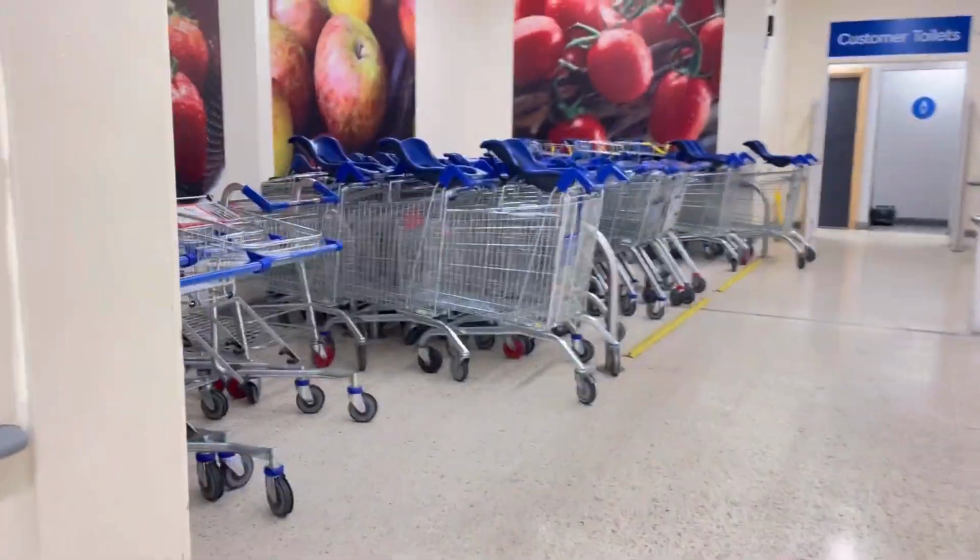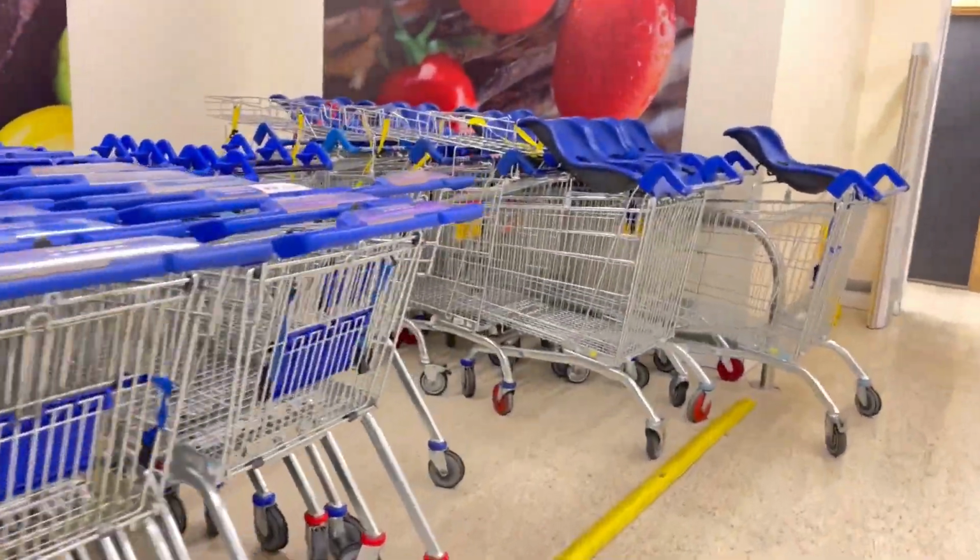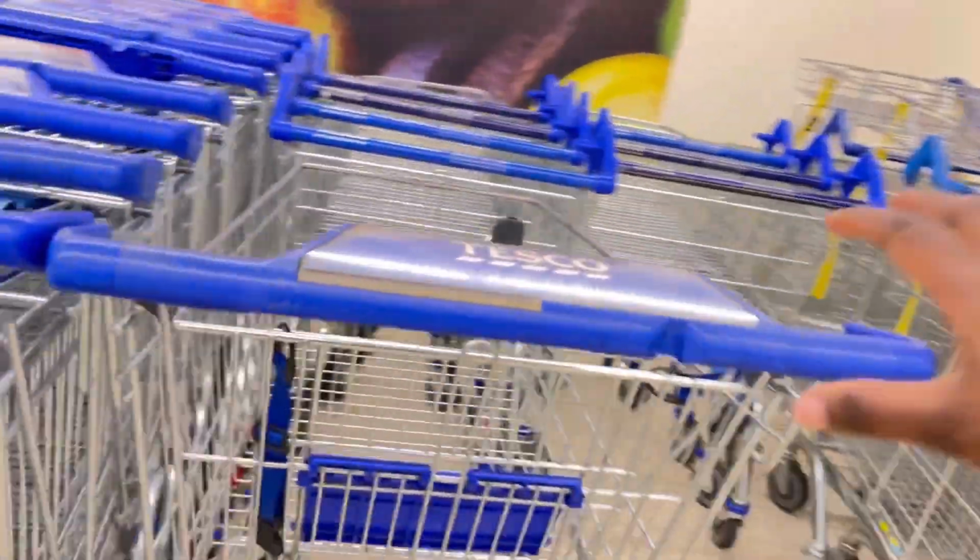First, I'll go pick a trolley, straight to the cake or baking department. So let's do this together.